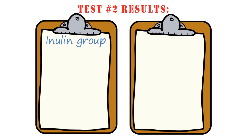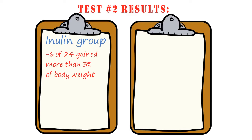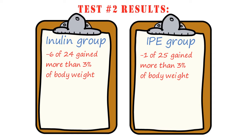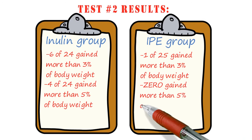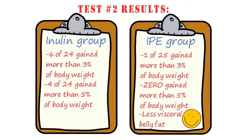The results? Of the 24 given inulin, the standard dietary fiber, 6 of the volunteers ended up gaining more than 3% of their body weight by the end of the study. For the IPE group, though, the results were drastically different. Only 1 of those 25 volunteers gained the same percentage of weight. In the inulin group, 4 volunteers also gained more than 5% of their body weight, compared to 0 in the IPE group. The IPE group was also shown to have less visceral belly fat, the kind that clogs up the organs, causing things like heart disease, diabetes, and cancer.